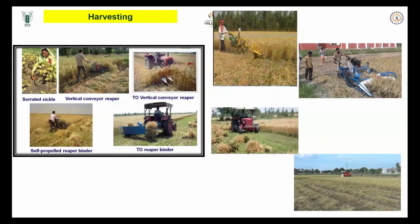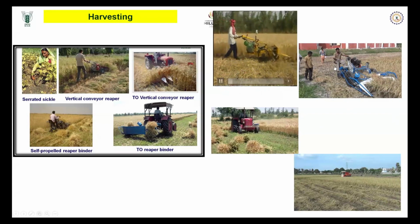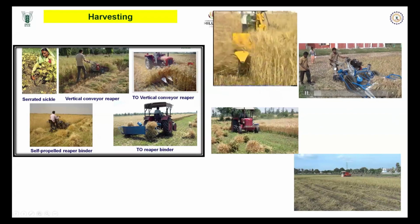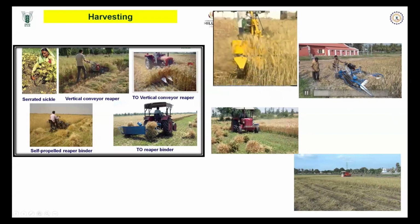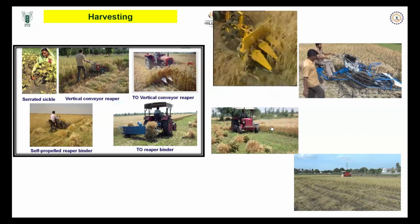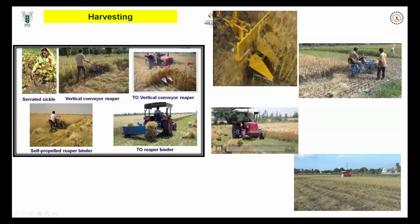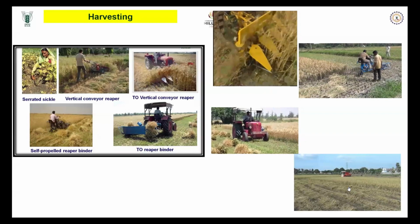Then after, the next challenge, what people think is harvesting. Harvesting is never a challenge, because we have got very beautiful equipment. Equipment again can be hand operated. So again, we have got very efficient reapers. So you can see reaper, or if you want to do reaping and binding, this equipment is called reaper binder. So you can do reaping and binding. Again, it is self-propelled. Again, we have got this tractor operated equipment which does the harvesting, reaping, and binding. And then we have got the self-propelled equipment.